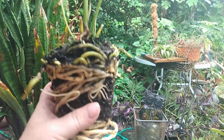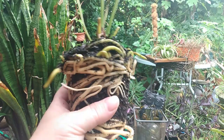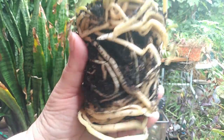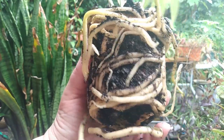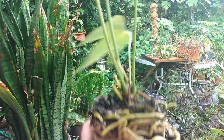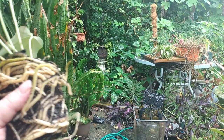And look at the anthurium fingers. Look at those roots. Oh my goodness. They're just wrapped around each other. I mean, it is really bad. And there's not a whole lot of soil left in that pot. So I am going to plant this up as well. So let me show you the pot we're going to put this in.